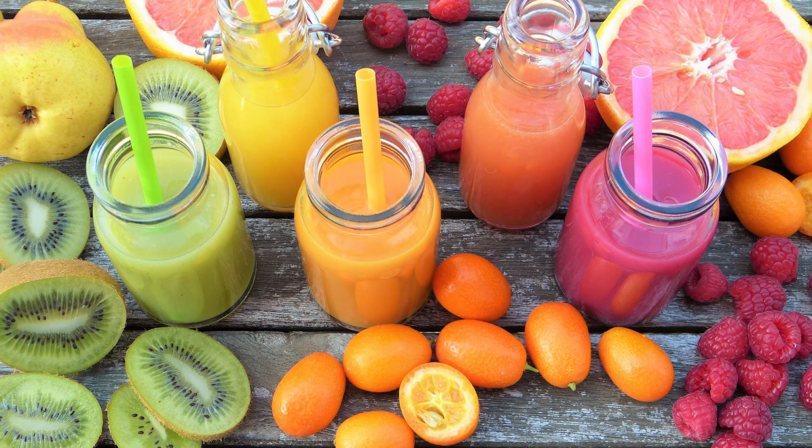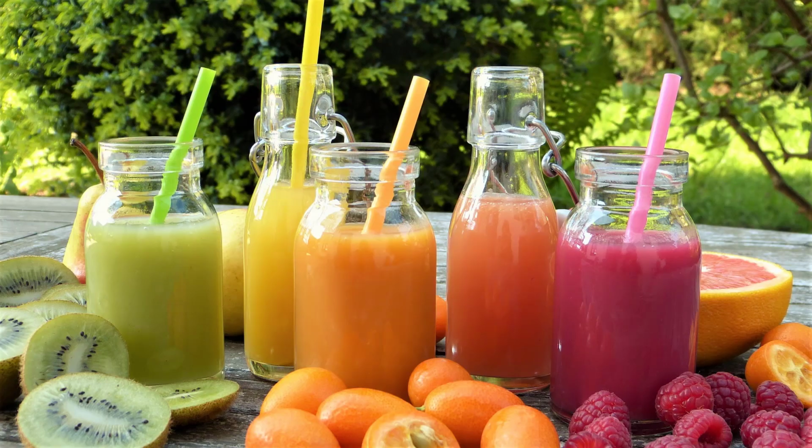Makes 1 serving. 1 and 1/4 c frozen blueberries. 1 scoop vanilla no sugar added whey protein powder. 1 tablespoon cashew butter. 1 teaspoon pure vanilla extract. 3/4 c unsweetened almond milk.